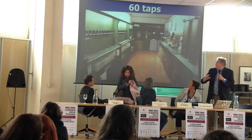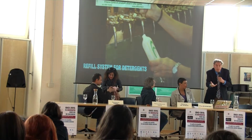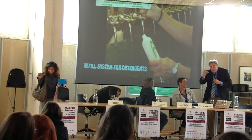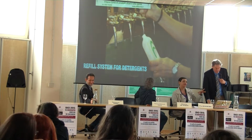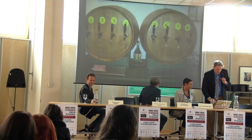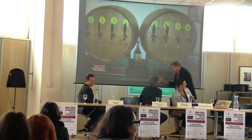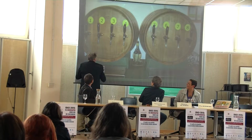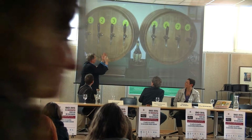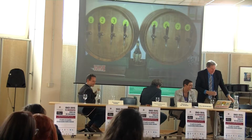They have 60 different taps which allow you to refill your own bottle with detergent, with shampoo, with water, honey, milk, and olive oil. And my favorite, so you get your glass over here. And you first, nice, and then you second, very nice, and then you third. My favorite place in the whole of Italy. I love red wine.